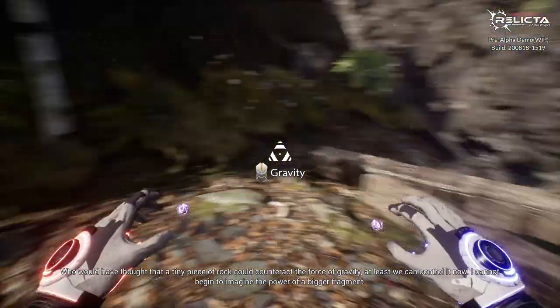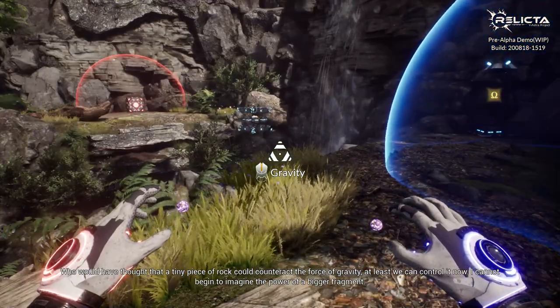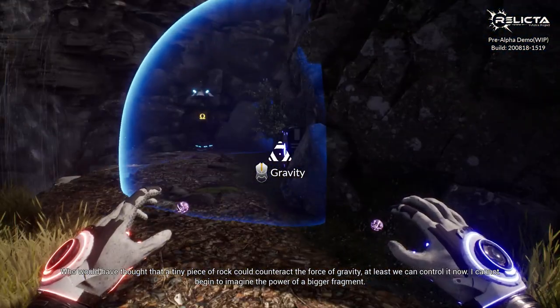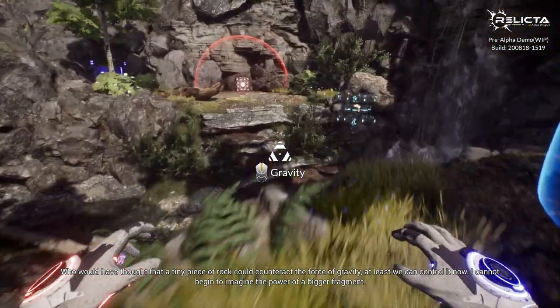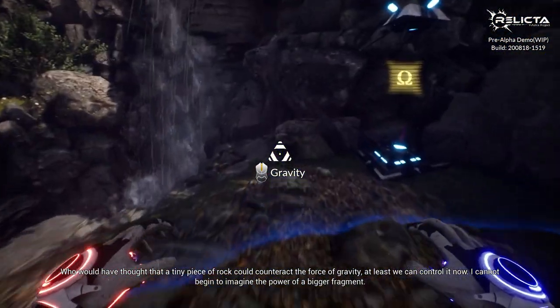Who would have thought that a tiny piece of rock could counteract the force of gravity? At least we can control it now. I cannot begin to imagine the power of a bigger fragment.